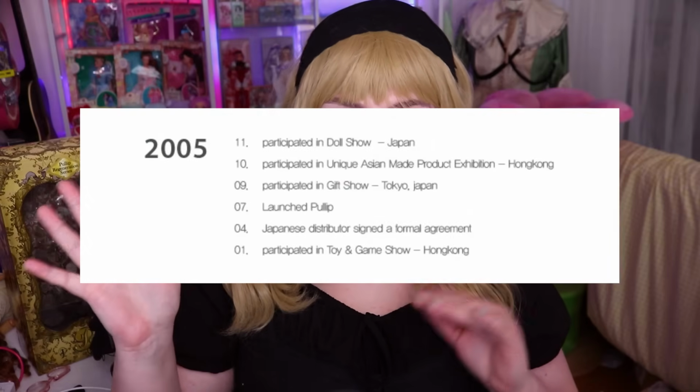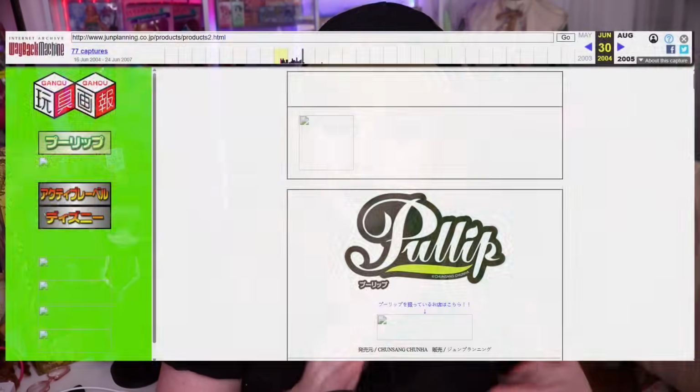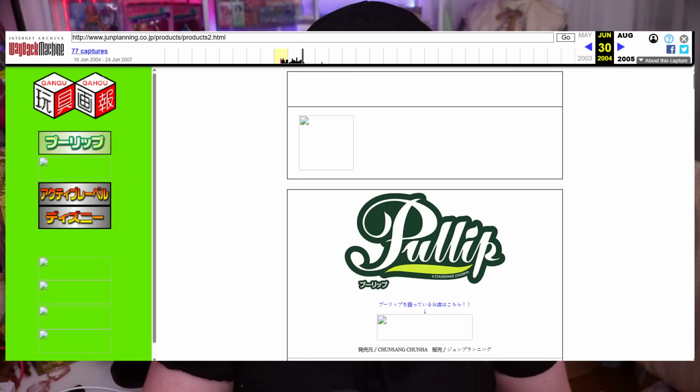Pullip would really start growing and have a lot more success once they signed on to working with a Japanese distributor, June Planning. So I believe they signed on in 2005, though I feel a little unsure because on their own history website, they say they signed on in 2005, but then June Planning has had Pullip dolls on their website for sale earlier than that. But it's possible those were just the dolls that were being released specifically in Korea, sold through their website, and then they would of course be remaking the packaging and distributing them on their own once they did officially sign on as the distributor.